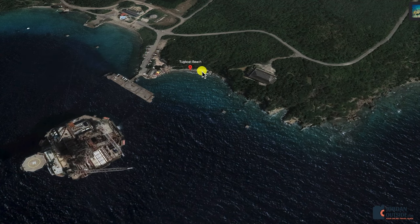You'll walk out onto the beach. It's mostly coral, and you get in and you'll swim out. And this is where the sunken boat is located.